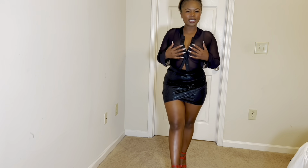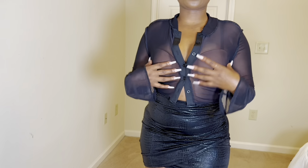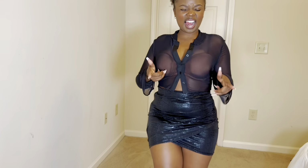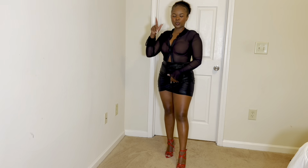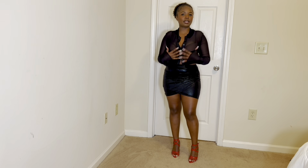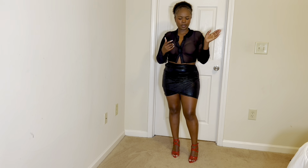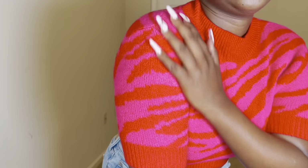I'm trying to see. Oh yeah, I would definitely wear this with a black bra, just so it could give that, you know, what you're seeing is what I was going for. I like it. Definitely the black bra effect. I think I should even wear the other one with it, I don't know about it, but we'll see how that one goes. It's like wool.